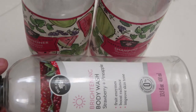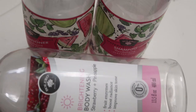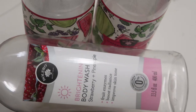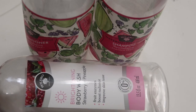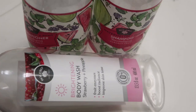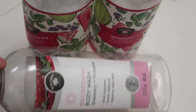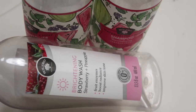Stuff, however, that may be cost-effective but is nothing but garbage is these Bolero body wash and shampoo and conditioner in the strawberry pineapple scent. When they came out with these and they came back with the paraben-free line, I was all about it because you can find it at the Dollar Tree. So what a great score, right? Well, this body wash did not lather at all. It was like pouring water into the tub for my kids. So that was a waste.